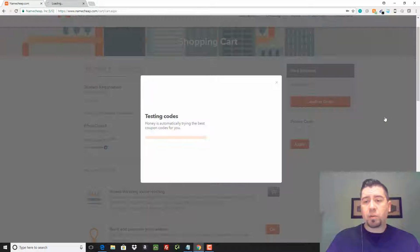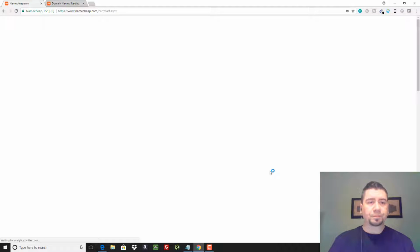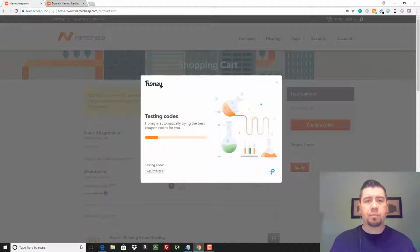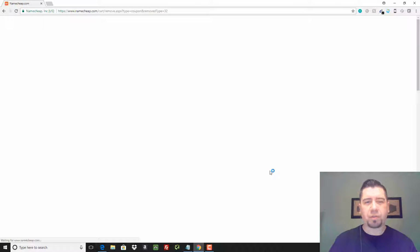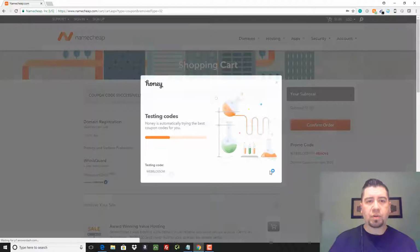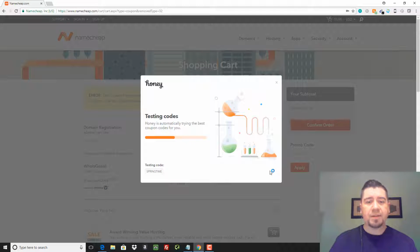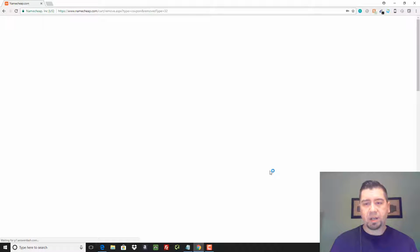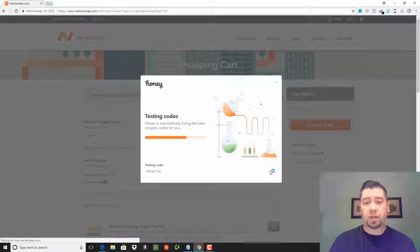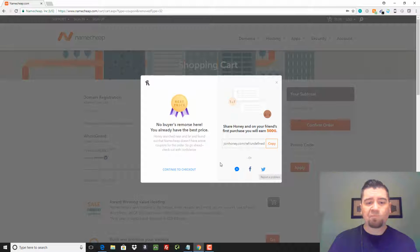So I'm going to hit apply coupons, and it's just going to go through the process of testing these codes. The screen is going to blink a few times while it's doing this. As it tests each code, it refreshes the screen, so that's completely normal. Don't think that your computer is freaking out or malfunctioning. There's only 7 codes that it had to test. Sometimes there'll be 15 or 20 different coupon codes that it tries out, so it may take a few minutes, but like I said, if it saves you a few bucks, it may be worth it.